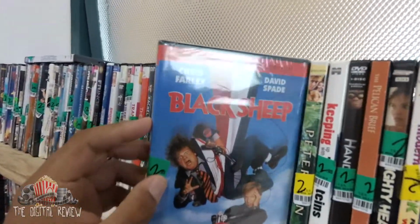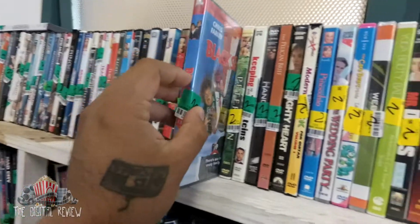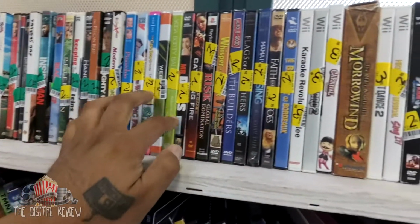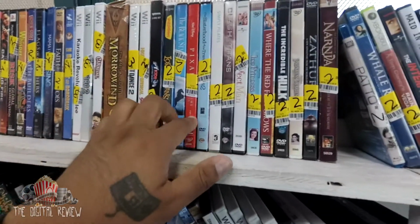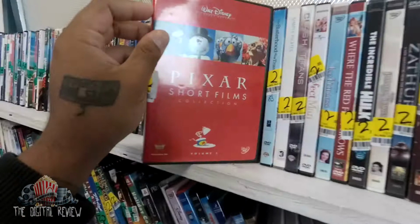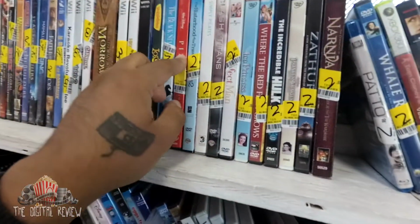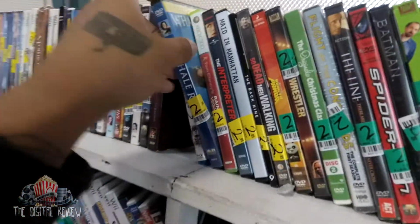If you guys haven't checked out Black Sheep, this is a very underrated David Spade and Chris Farley movie. Extremely funny in the wake of Tommy Boy. Let's see. A lot of common stuff. Spy Kids. Oh, that's pretty cool. Pixar short films. It's a really good one too. Not out of print or anything, but oh wow.